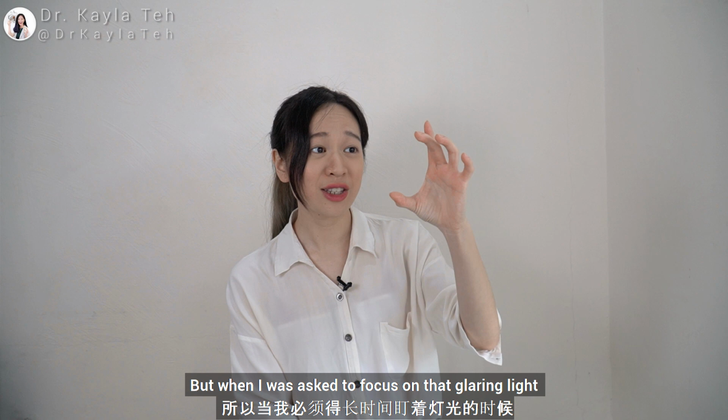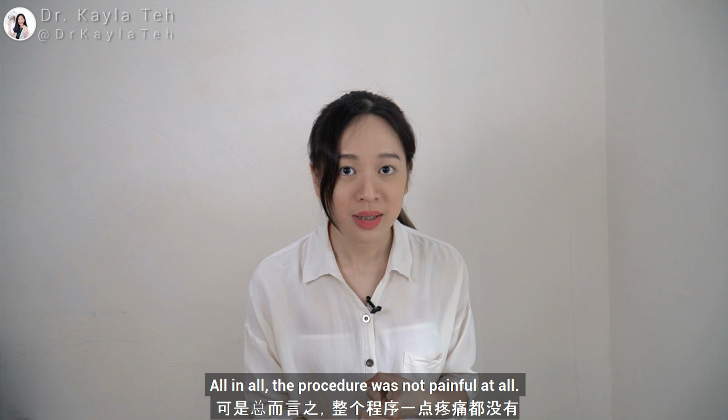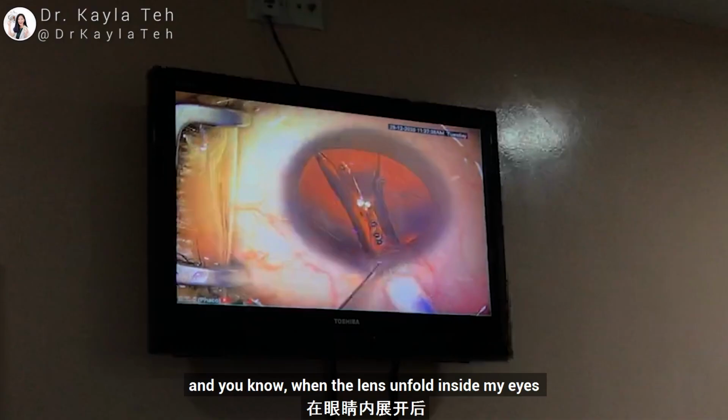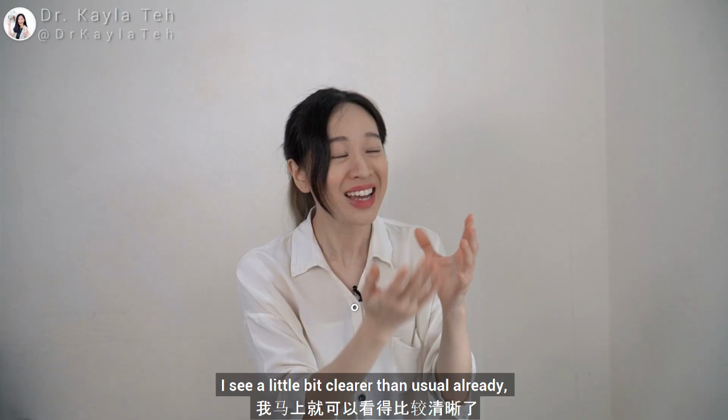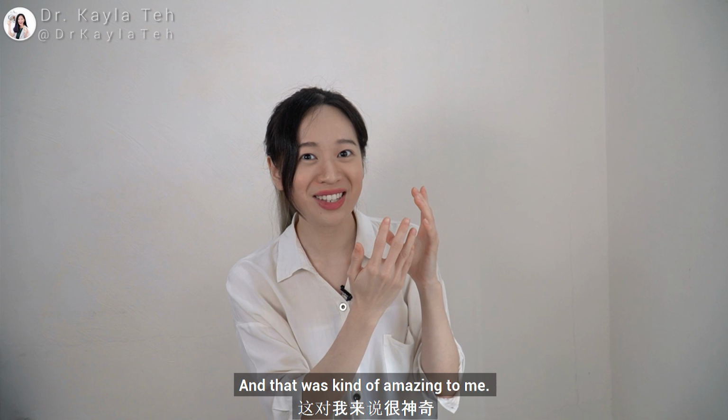But when I was asked to focus on that glaring light, that was a little bit uncomfortable. All in all, the procedure was not painful at all. I do feel a little bit of pressure sensation here and there, especially when the incision was made and when the lens unfolded. When the lens unfolded inside my eyes, as you can see in the video, I can see a little bit clearer than usual already, about 40% immediately. And that was kind of amazing to me. I was like, oh my god, I can see.